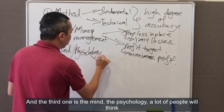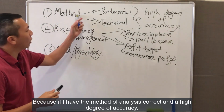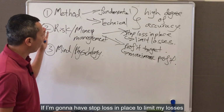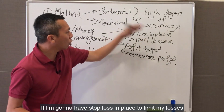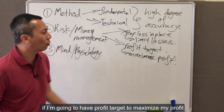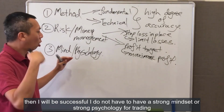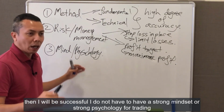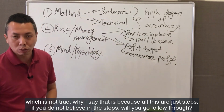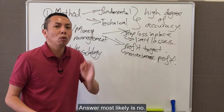And a lot of people may think, what does it have to do with trading? Because if I have the method of analysis correct at a high degree of accuracy, if I'm going to have a stop loss in place to limit my losses, if I'm going to have a profit target to maximize my profit, then I will be successful. I do not have to have a strong mindset or a strong psychology for trading, which is not true. Why I say that is because all these are just steps. Okay, if you do not believe in the steps, will you follow through? Answer is most likely no.